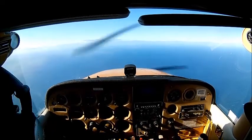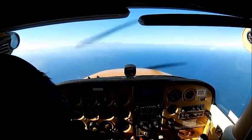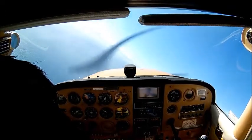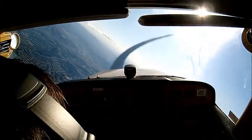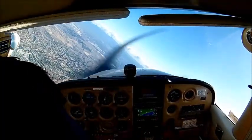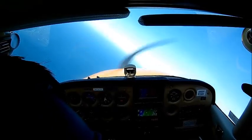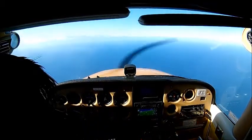Clear left. Same maneuver? Yep. Okay. Here we go. Try not to overbank it too much. There you go, just like that. All right, about 30 degrees prior. Oh, that was gorgeous.